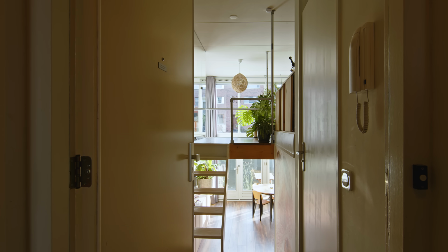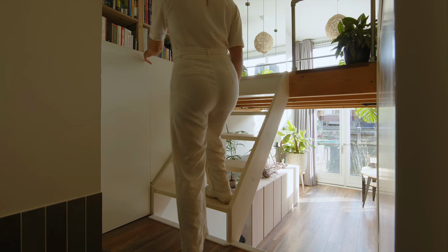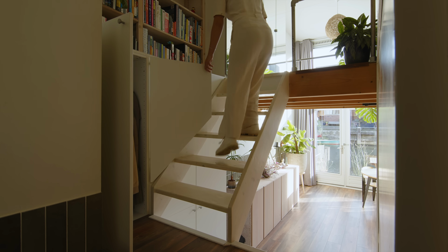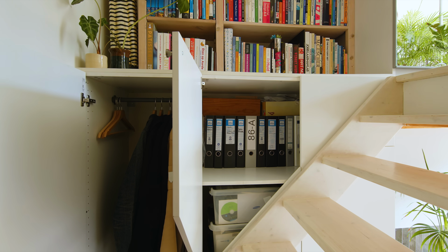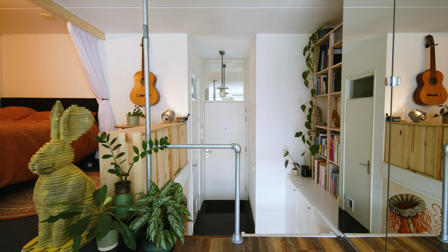The entrance is pretty small, so we try to keep it clean and clear, so you can look straight through the house and see the water. The coats are hung in a cabinet around the corner, so they are not in the way when entering or leaving the house. There's a mirror above the door to bounce the light around in this corner of the apartment.